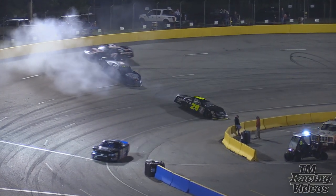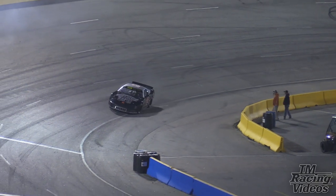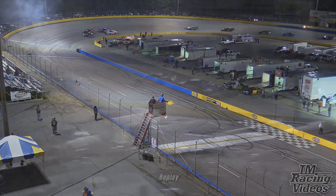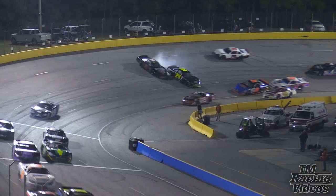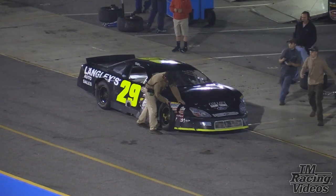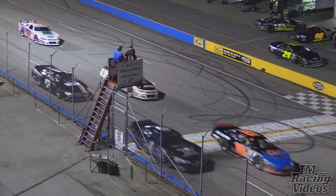Major caution coming through the laps there. That's the 29 of Melvin Langley, involved with, looks like the 18 car of Jason York. I'm sorry, that's the number 12 car. It's going to be a complete restart here for the second 50 lap feature. Caution coming out before the first lap was checked off.